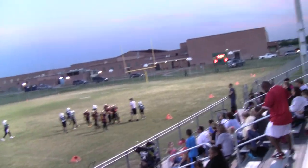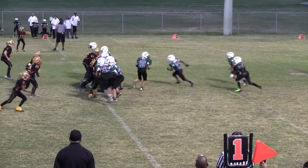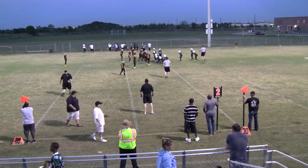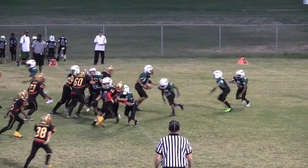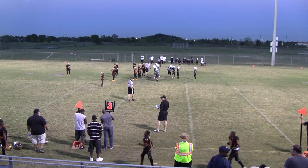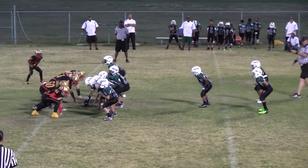Looks like it's going to be on the 30-yard line of the Jets. First and 10 on the Jets' 30. Second down. Second and about 8 on the Jets' 31. Third down. It's third and 2 on the Jets' 39. More like 1 yard. Third and 1.